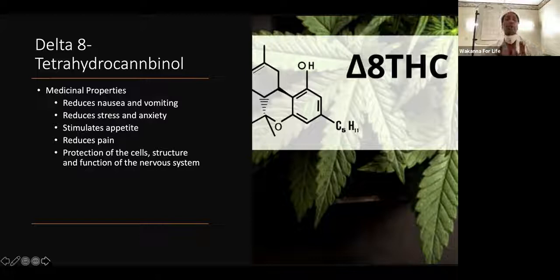Another medicinal property of Delta 8 that's really important is that it protects the cells, structure, and function of the nervous system. The nervous system can be affected by someone having a stroke or by neurological degenerative conditions like Parkinson's, Alzheimer's, dementia. All of these neurodegenerative conditions can be addressed with Delta 8 THC. Next slide.